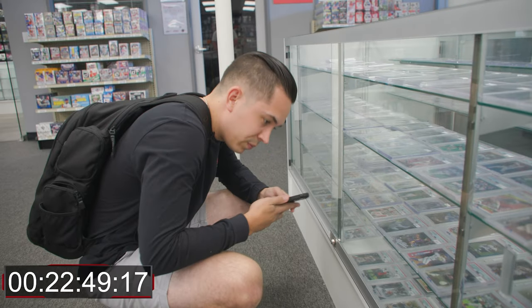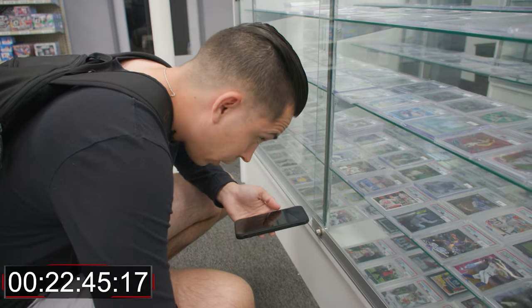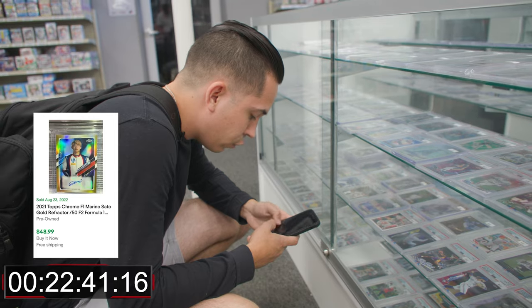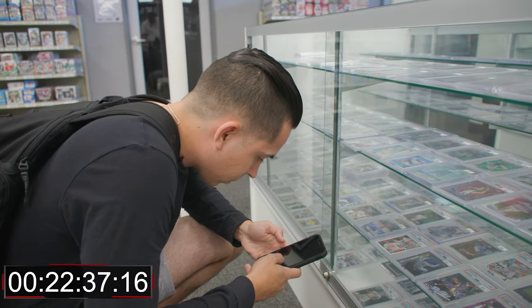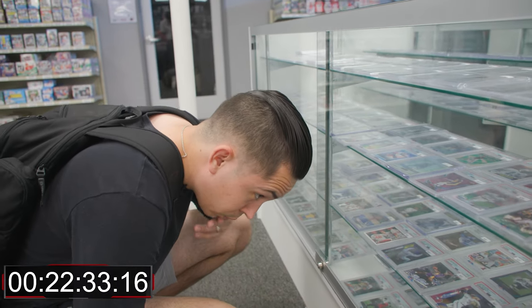I think I got another one. So you've got a Marino Sato Gold 2021 Chrome Auto from F1. A raw one just sold 2 days ago for 50 bucks, and they have a PSA 9 at 50. So that's probably not bad for a true chrome gold auto.